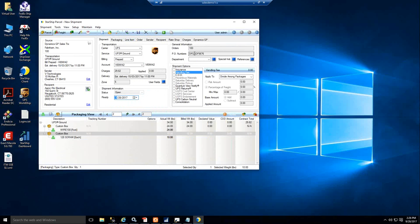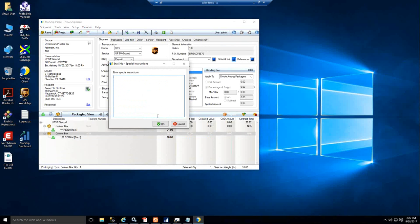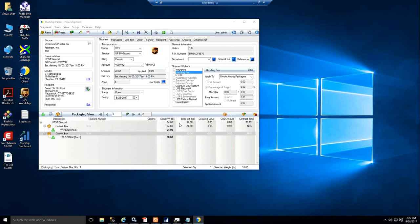All your order reference fields are here. Those are available for uploading into the tracking system or printing on any of your documents, your order, your invoice, your GP document ID, customer's PO number. There's a section here for notes. So if you have instructions or information that you want printed on a document.